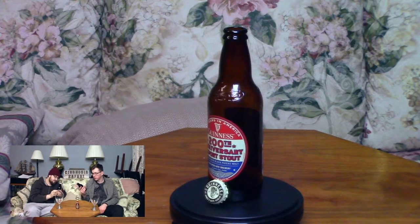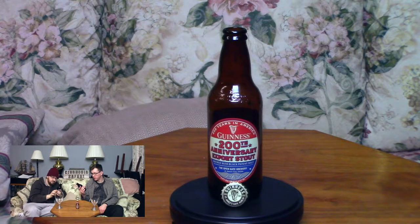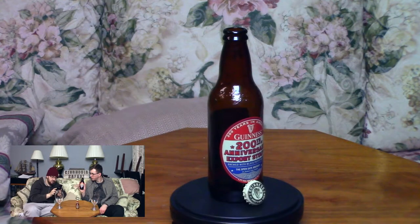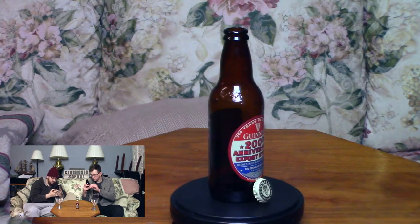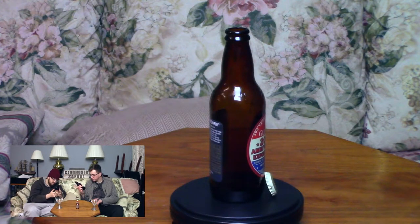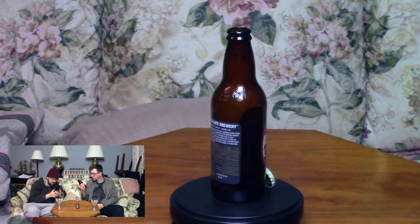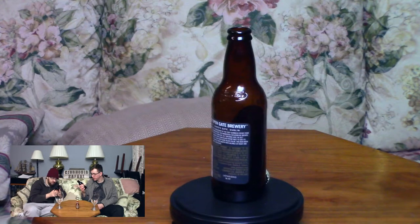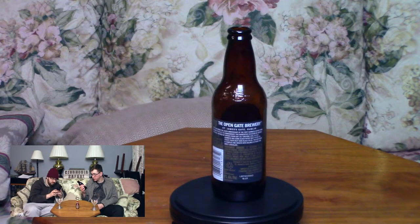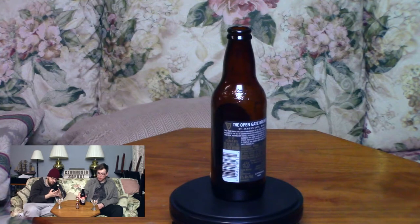I like this bottle. Very old school look. 200th anniversary export stout. 200 years in America, so of course it's got the red, white, and blue. Classic. It's a nice bottle. The only label there is clean. Tells you what it is. A little wordy, but it's okay. It lets you know there's a deep black color. I hope it's as black as regular Guinness. I'm really excited to see.